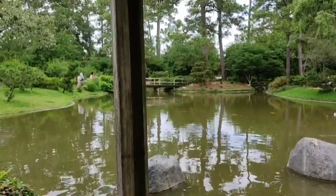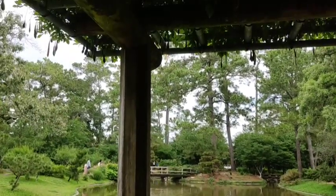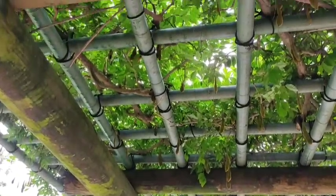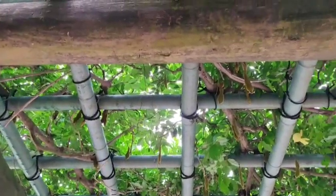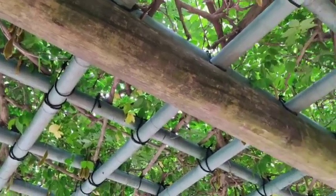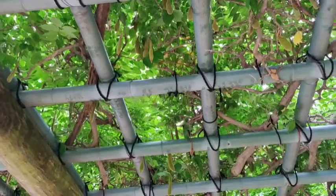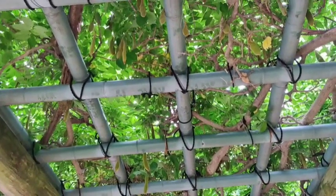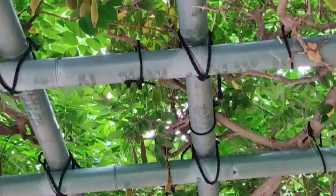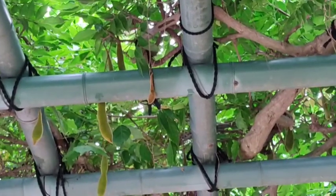This is an experiment in regards to whether we can duplicate this pergola or gazebo. And here we can see the pipes and the bamboos going across the top of it. And eventually the beans are being hung in there. And this represents many years, because if you look closely at the beans, you can see how they have grown.